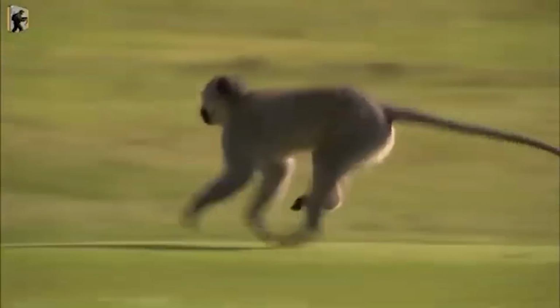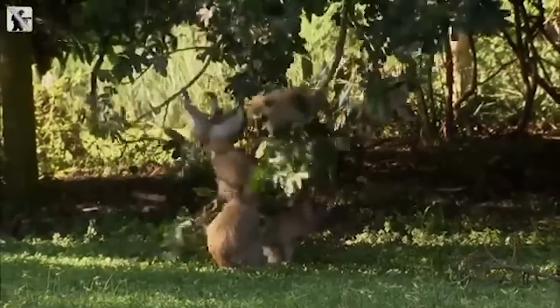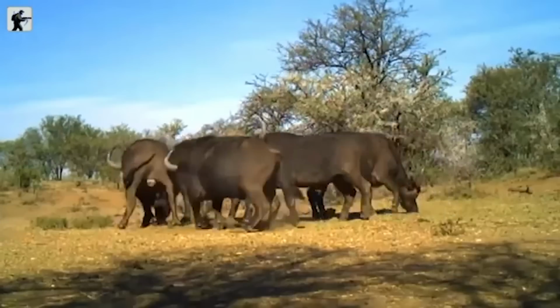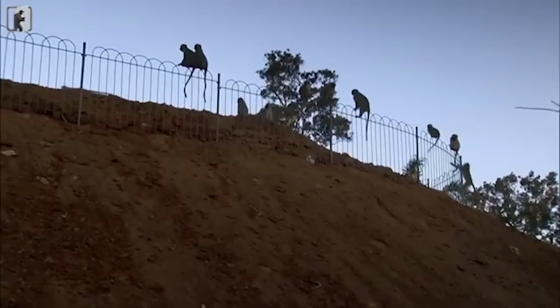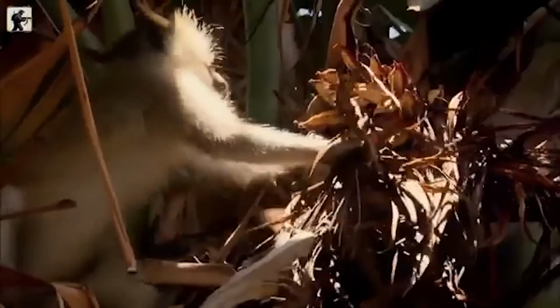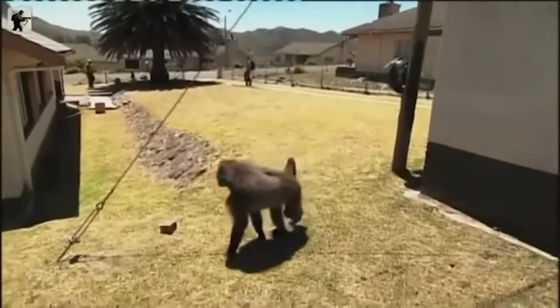This event highlighted not only the immediate impact on traffic and the safety of commuters, but also showcased the adaptability and intelligence of these monkeys. Despite efforts to manage their presence, the monkeys' ability to navigate and exploit urban environments continues to pose a serious issue for city infrastructure and public safety.